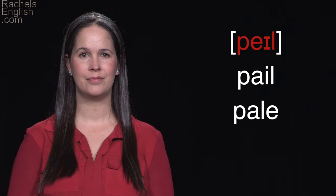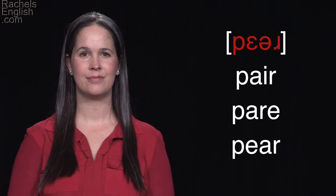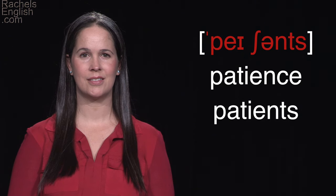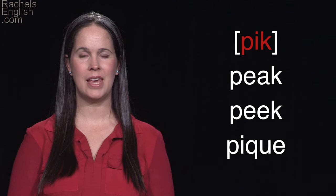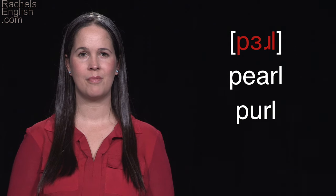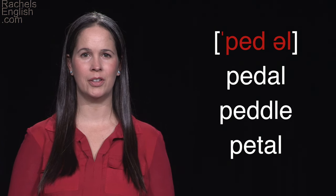Pale. Pain. Pear. Palette. Past. Patience. Pause. P. Peace. Peak. Peel. Pearl. Petal. And let's throw this petal in there as well because of the flap T. Petal.